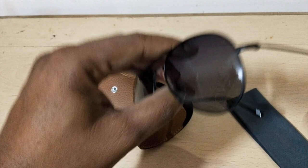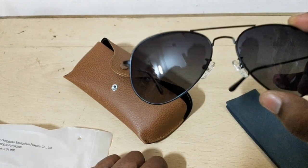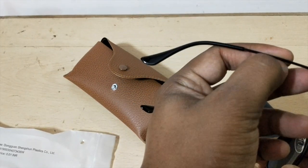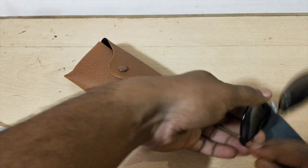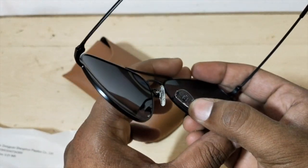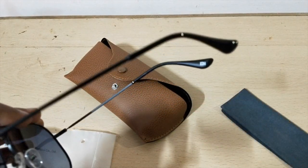And you can see in the front, it's like this, and there's a little bit of gradient, that's all. And on the right side it has a very lean, thin metal frame, and that's all. And over there the Xiaomi brand is written. Here it is written MI, you can check this over here, and this side also we have Xiaomi branding.